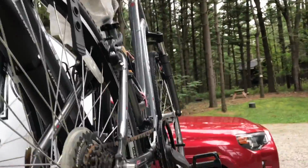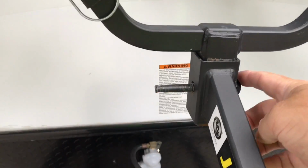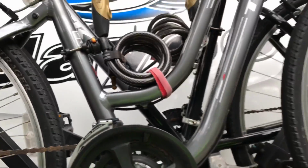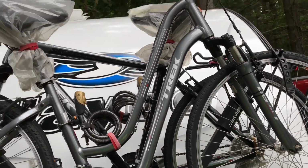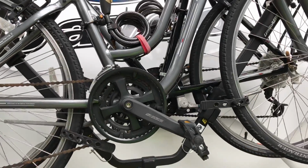What we've started doing, because it's so hard to unload and load that back bike, is I just go ahead and remove this pin each time. I take the front bike off, and then I just lift the whole stand off, and then take the bike off the stand, or put the bike on the stand and then reload using that. And I found that's a better solution.